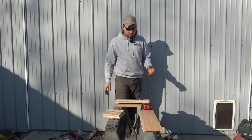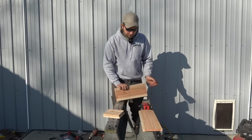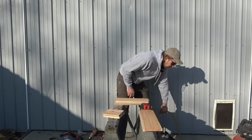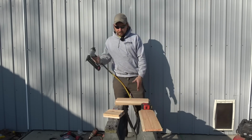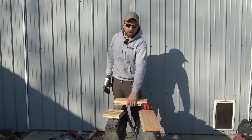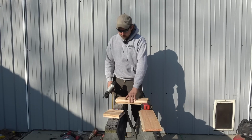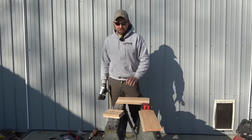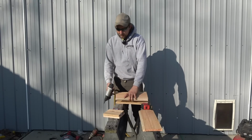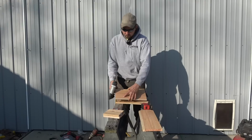Okay, so now that we got our sides cut, pretty simple, straightforward, we can go ahead and assemble. Like I said, I'm gonna use a brad nailer just to help me out. This is cedar. You can use screws or nails or whatever. But yeah, no big deal. Just remember, you've got 6-inch sides, so the bottom, put your side piece on top, and then everything will work out right.